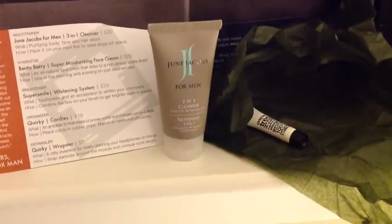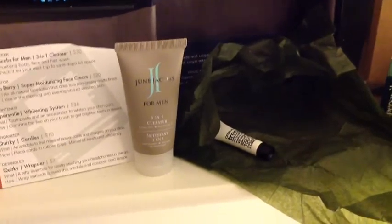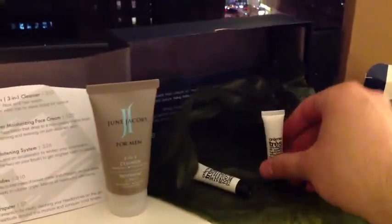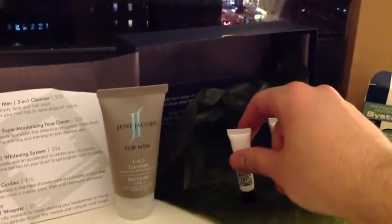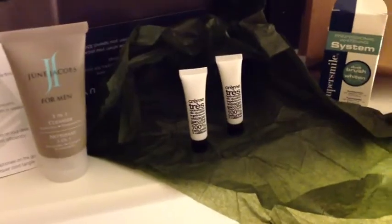Right now I have, like I said in my earlier videos, a Kiehl's daily regimen that I use for my face. I think I may actually do a video on that, to show the different products that I use from Kiehl's. But I'll certainly give this a shot. It might be something nice.